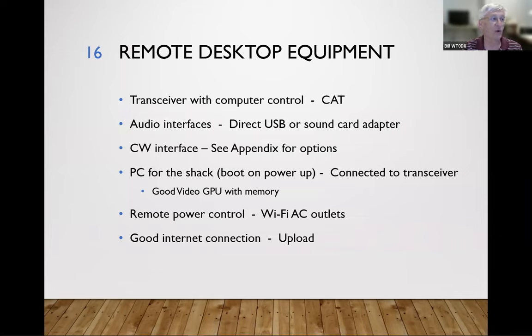So what do you need? Well, you're going to want a transceiver with computer control. You need to be able to control the transceiver via some form of software program. So it needs to have a CAT type control.